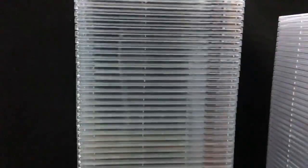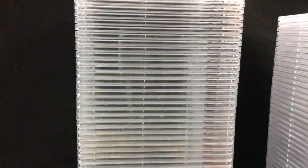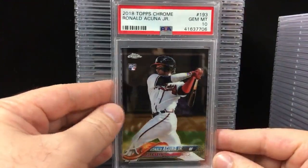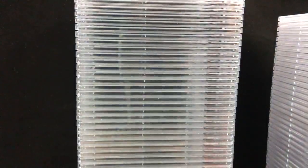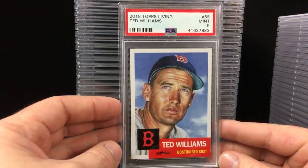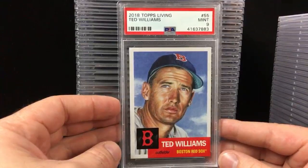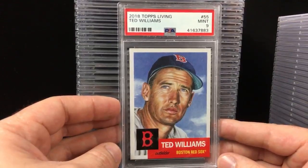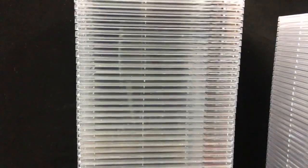Another gem 10. And one more Acuna, gem 10. So we got another living set card coming up here. Got a mint 9 on this one. It is the Ted Williams. I knew right from the beginning when I evaluated this one that it was not going to get a 10. I thought I had a good shot at a 9. Just wanted to get it slabbed. I was a big fan of the Ted Williams living set card.